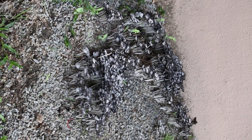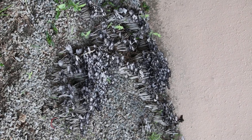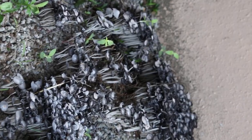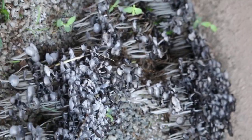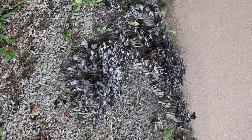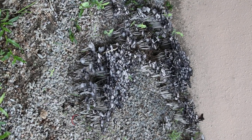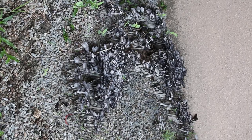Now I'm videoing these shaggy mane mushrooms. Now if I tilt the camera this way, you can actually see a formation of a doggy with the long ears, the face, the neck, the body and the tail. Or this could be a rabbit. And this formation is imagined, but it looks really like either a doggy or a rabbit from afar.